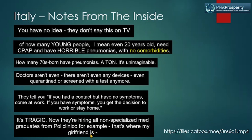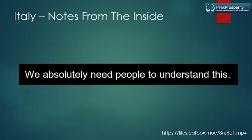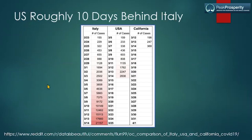We absolutely need people to understand this. Here's where we are in this story. The U.S. is roughly 10 days behind Italy. This is where the national lockdown went on for Italy. If the United States is smart, this is where the national lockdown would go in, somewhere in here. We can see California is even further behind than that, but we can see the remorseless, relentless case progression of all of this. There is guaranteed, full stop, a national quarantine coming for the United States. In fact, it's coming for every place where this thing is spreading like this. And that's pretty much guaranteed.